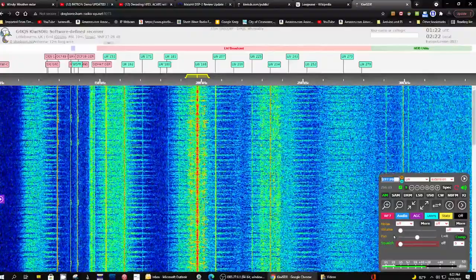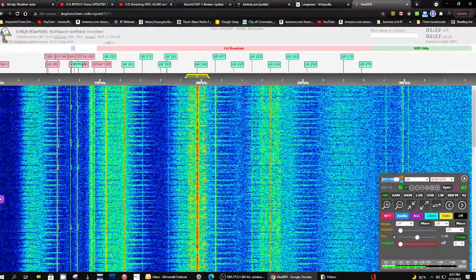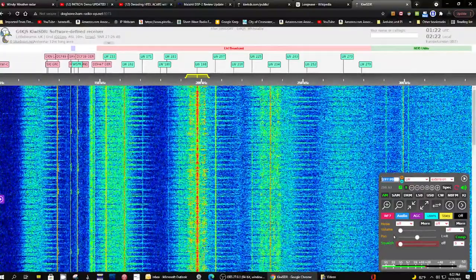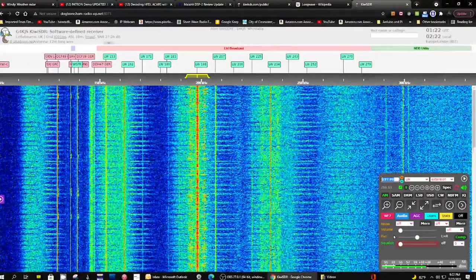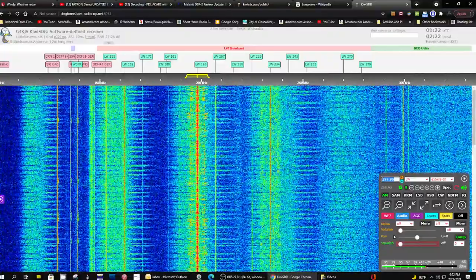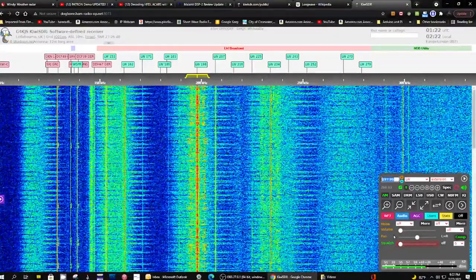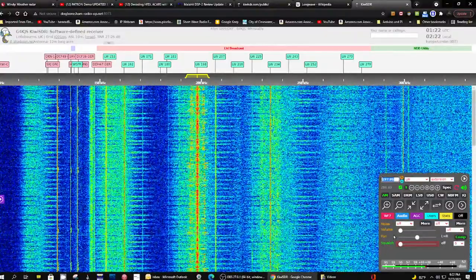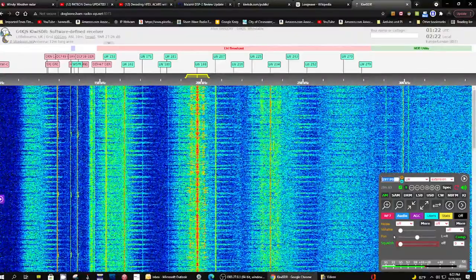I'll try that one. It's hooked up right now to my big antenna, my G5RV antenna. That's not my best antenna anymore. My best two antennas, this one's number 3. Number 1 is the Mega Loop. Number 2 is the 31-foot vertical. They are down in my workshop.